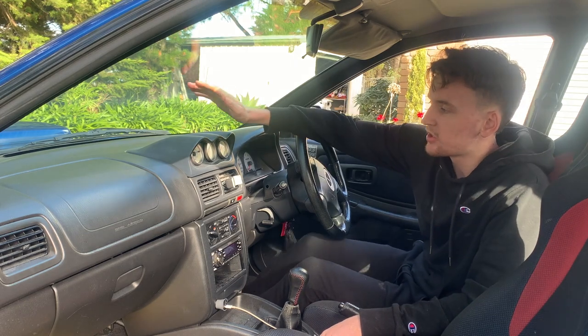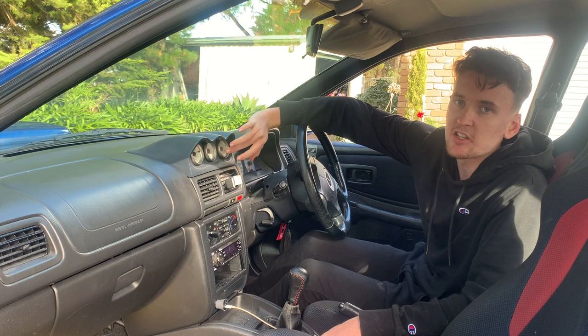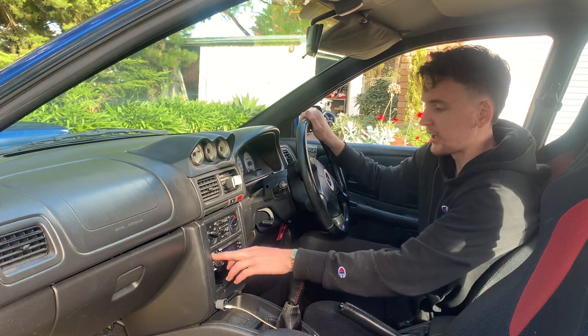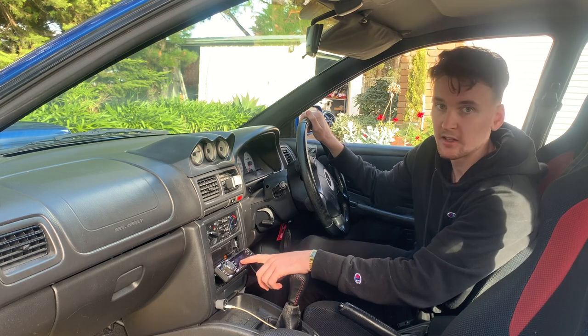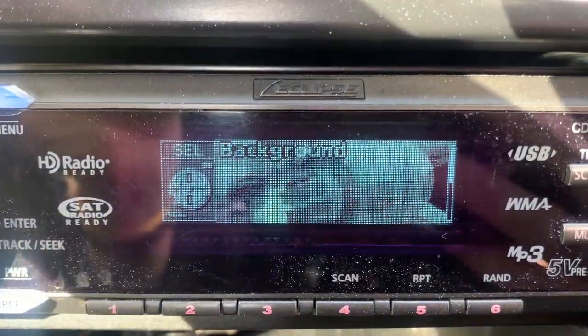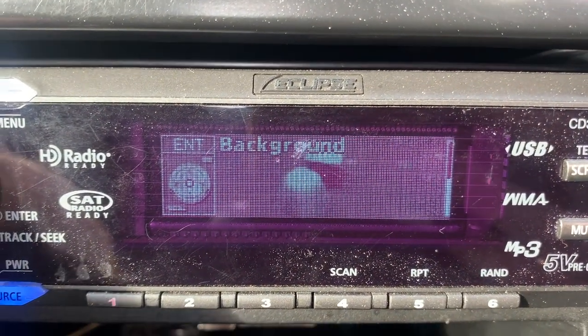The only thing that's changed is I've got three gauges here. Only the boost gauge works, but I want to change these gauges to something more digital so all three of them work. Other than that, it's got a head unit. This thing's from Japan. This was only made for 2 years. It's called Eclipse. I've only seen one ever sell on eBay and that was 10 years ago and it sold for like 1500 bucks. This one is amazing.